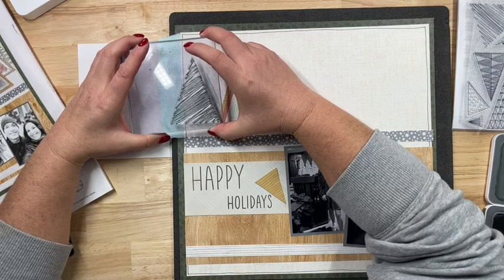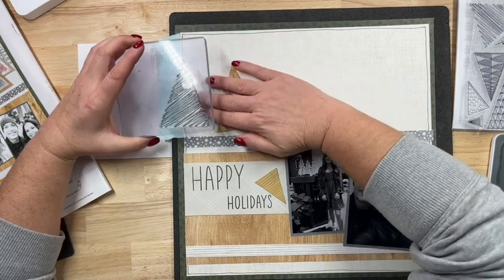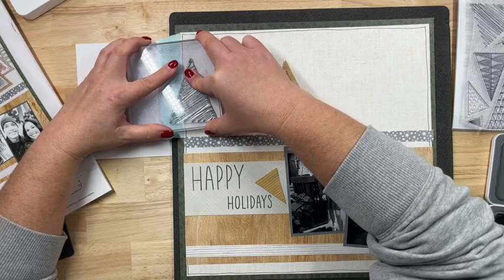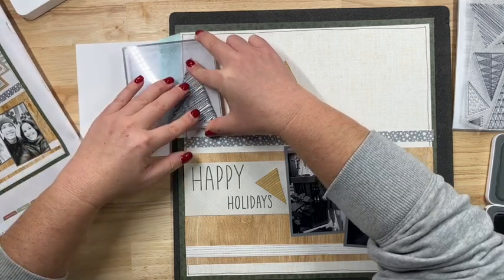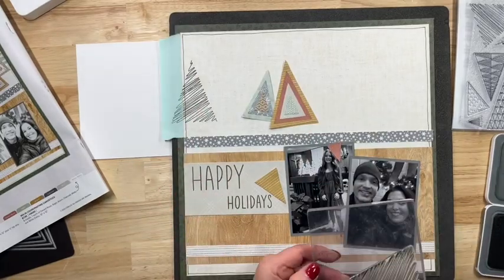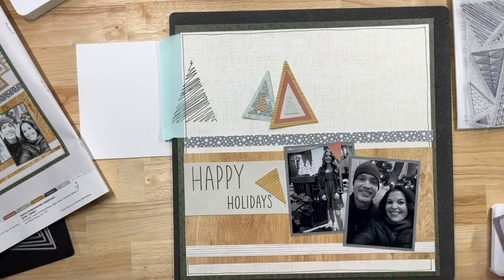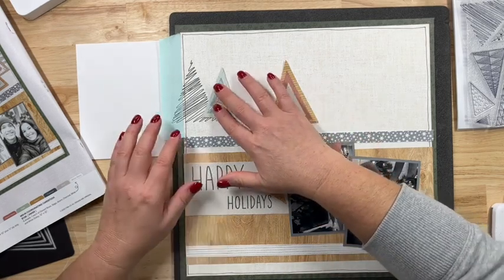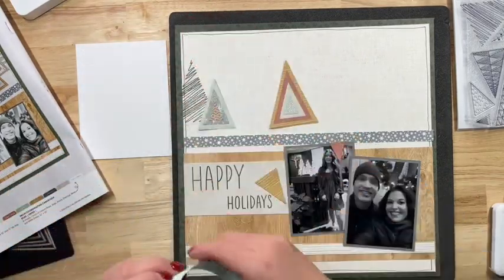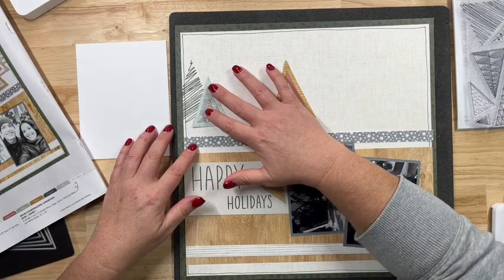So I'm going to hold this over where I want this to go. And we're going to give it a good press. Hold it down. And it looks perfect. I'm excited. Okay, so now I can go ahead and take my masking tape off. And I can glue down my first tree.